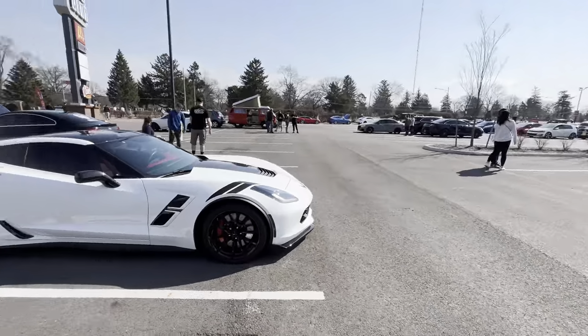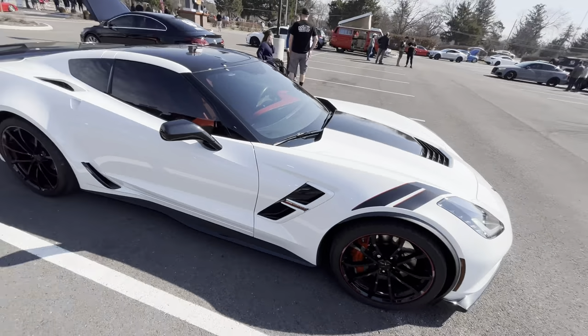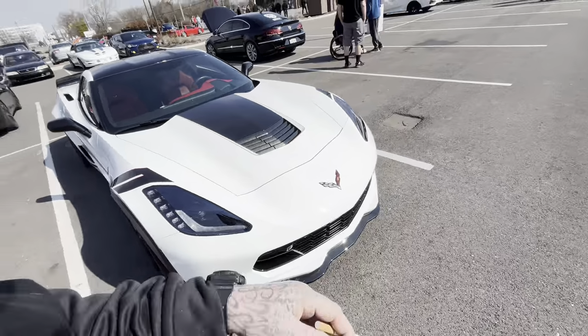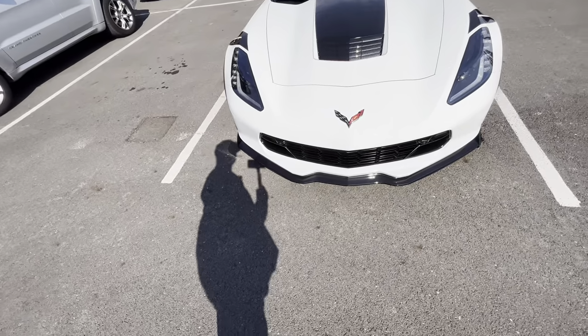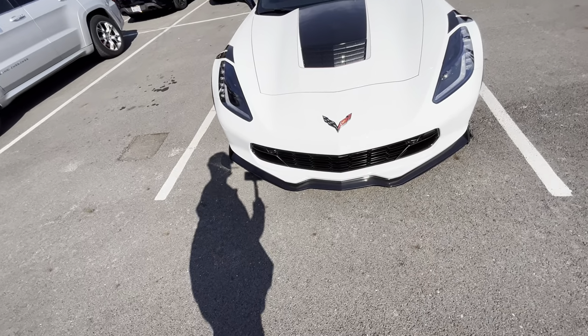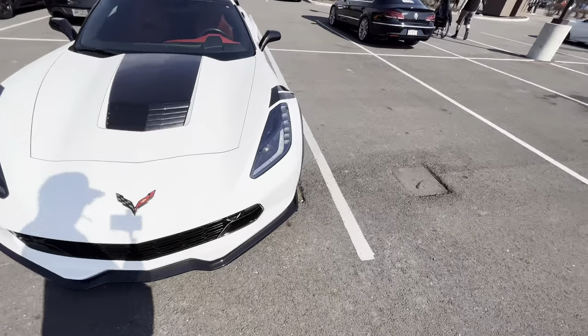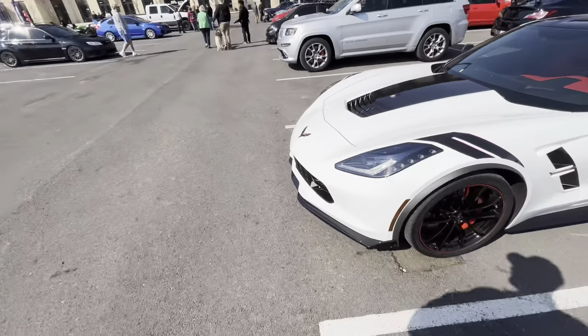Giving her hell. Look at this C8 right here. This the Grand Sport. It's not a Stingray. It's a Grand Sport. But I think this thing right here. I like the yellow one back there. But other than that yellow one, I think this might be the best choice of the night on the C8 vet side.